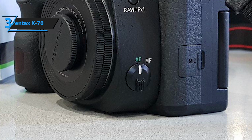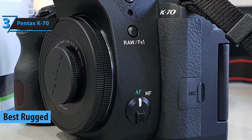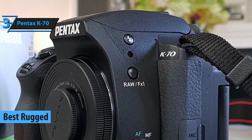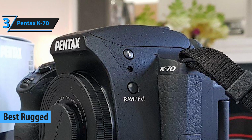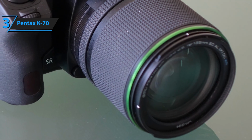Pentax's K70 is the only underdog camera model in our review, and is our top pick for the best rugged DSLR camera in the low price point of the market. On top of the myriad of high-quality features it comes supplied with, its frame is nearly impervious to physical damage, and it's one of the best cameras a clumsy photographer could want.